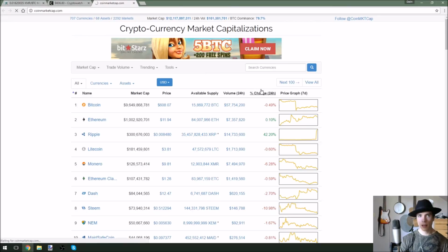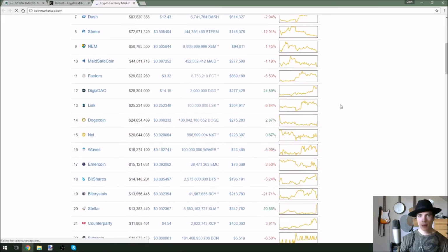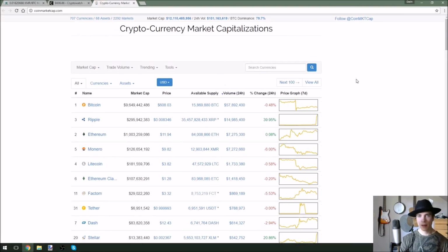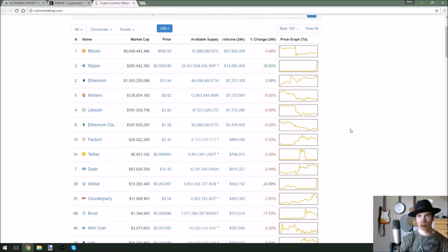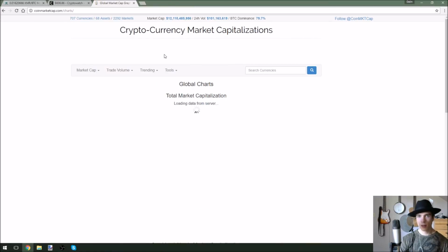Let's check out CoinMarketCap real quick. Alright, so CoinMarketCap, you can see I like to do it by volume. These are the coins with the most volume right now. Just not really a whole lot to say here. Total market cap is back up to 12 billion. Bitcoin dominance dropped off 1%. 24-hour volumes, 101 million US dollars.